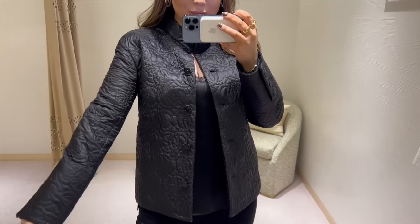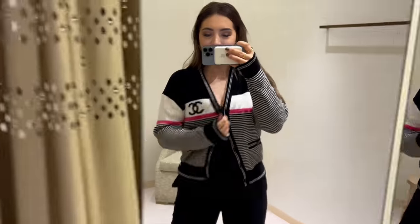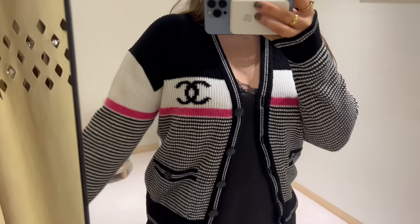This is cute, but it's a bit small. Here I can't button it. This is cute, but it's so small. That's 36.